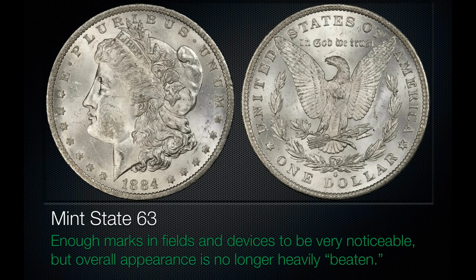Here's the 63. 63 is kind of average to slightly above average, and you see by now the fields are getting pretty clear. You can certainly see the marks. It's not a coin that you have to look carefully for the marks, but the overall appearance of the coin is no longer one that you look at and feels like it's been beaten to death. It's really a pretty decent coin.